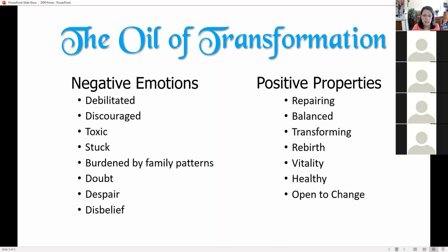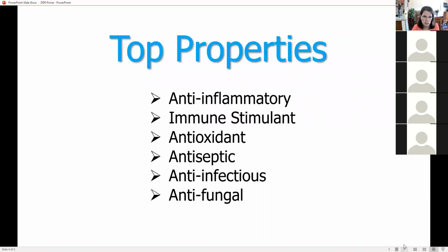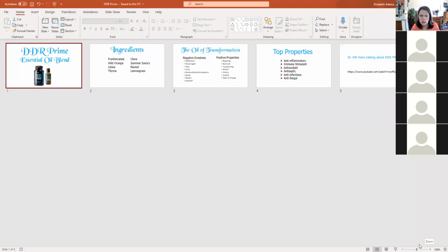So some of the primary benefits, well, let's see what this next slide is. Oh, the top properties, yeah. I didn't put my notes in the same order as my slides are. I thought I did, but I didn't. So we'll go over this. The top properties of DDR Prime are anti-inflammatory, immune stimulant, antioxidant, antiseptic, anti-infectious, and antifungal. And those are all just really good things.